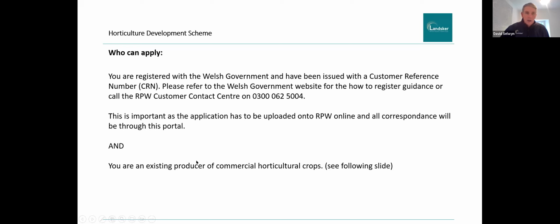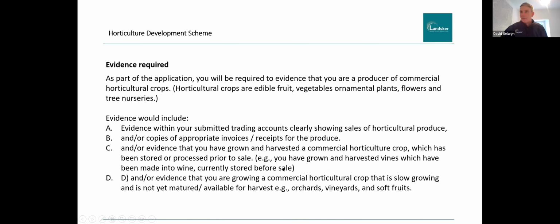Secondly, you need to be an existing producer of commercial horticultural crops, which comes back to the previous question. So basically, you need to prove this as well. You're required to provide evidence that you're a producer of commercial horticultural crops, of which we have already mentioned: edible fruits, vegetables, ornamental plants, flowers, and tree nurseries. So you need to be thinking about what evidence you have of these. And notice every one of these is and/or. If it could be and, fantastic.